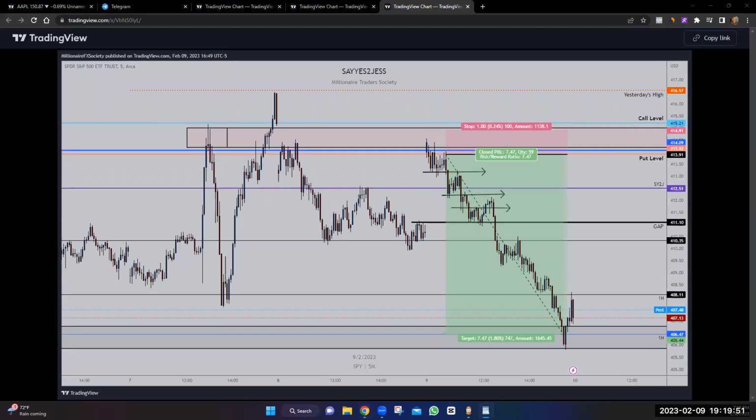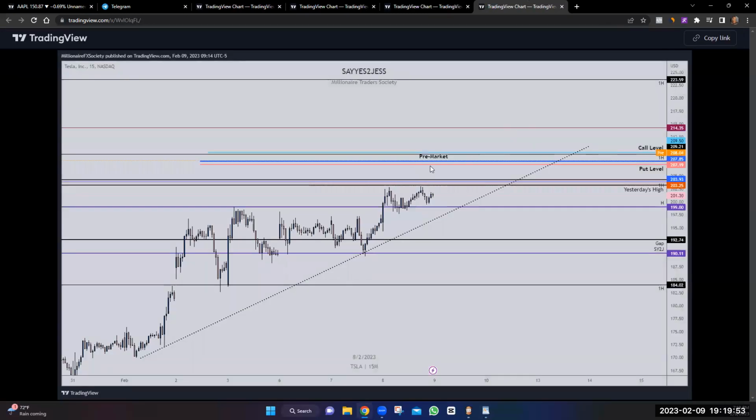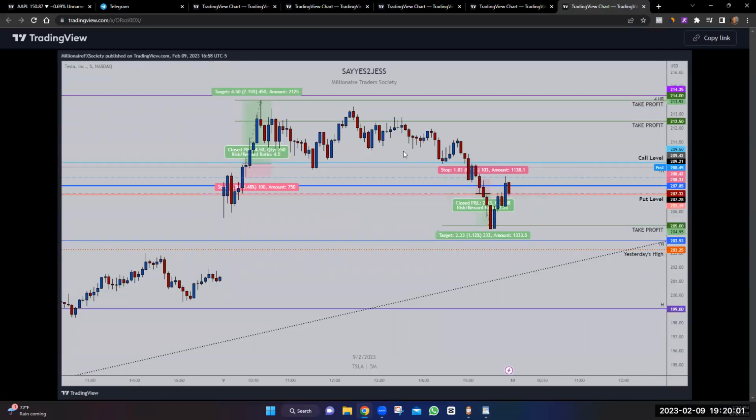And lastly, there was Tesla. So Tesla, we were here at pre-market. I had calls above a 1 hour resistance and puts right below our pre-market. And you can see here that we did get a quick call opportunity, a nice scalp. So it was just a quick, what was a 1 to 4, not bad. So it hit our second TP. So I had 2 take profits notated. It did hit our take profit.